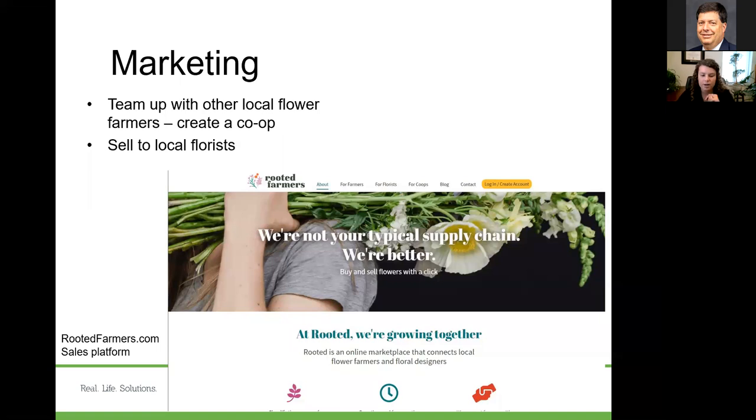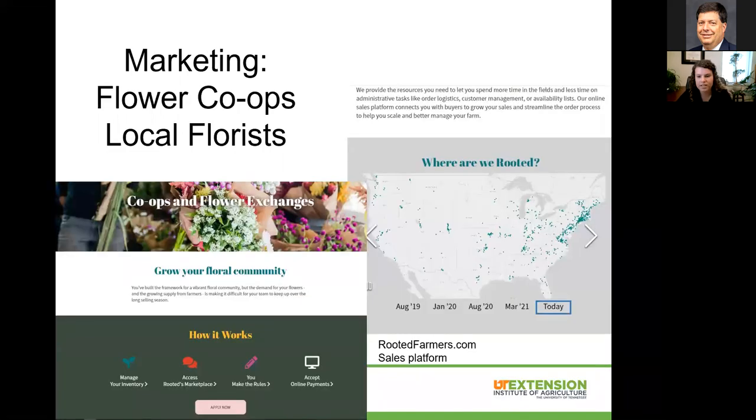And again, I would just encourage you to go check out this website, rootedfarmers.com. And this is, again, just part of their website. You can see where they're located. So here on this map, you can see there are quite a few flower farmers that are utilizing this rootedfarmers.com website here in Tennessee. So right there on the map, mostly concentrated, of course, around Nashville and even west of Nashville. So definitely go and check that out. I've heard it can be very helpful.